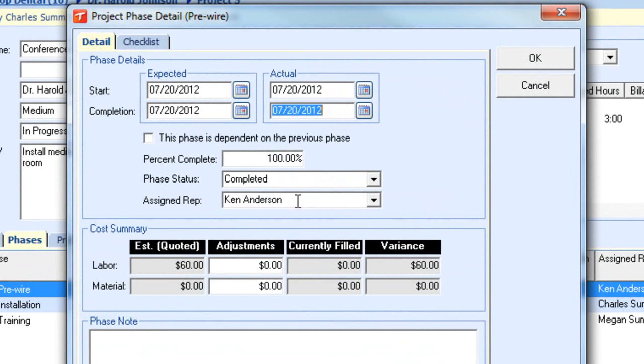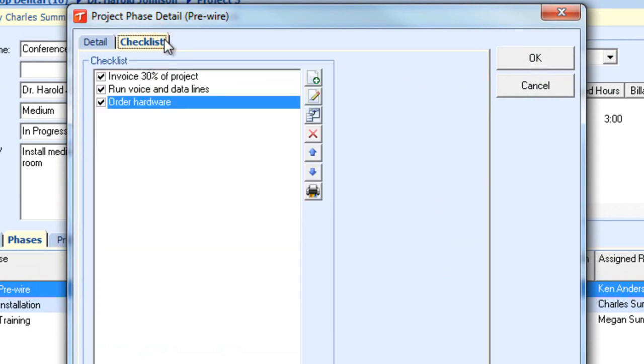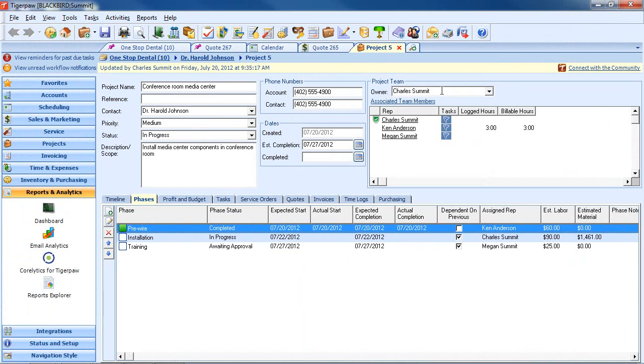You may assign an engineer in charge of the phase, and you may define a checklist of items that must be completed before the phase is done. Here again, you can template these, or create these on the fly for more checklist items. Back on the project, managing all of your tasks.